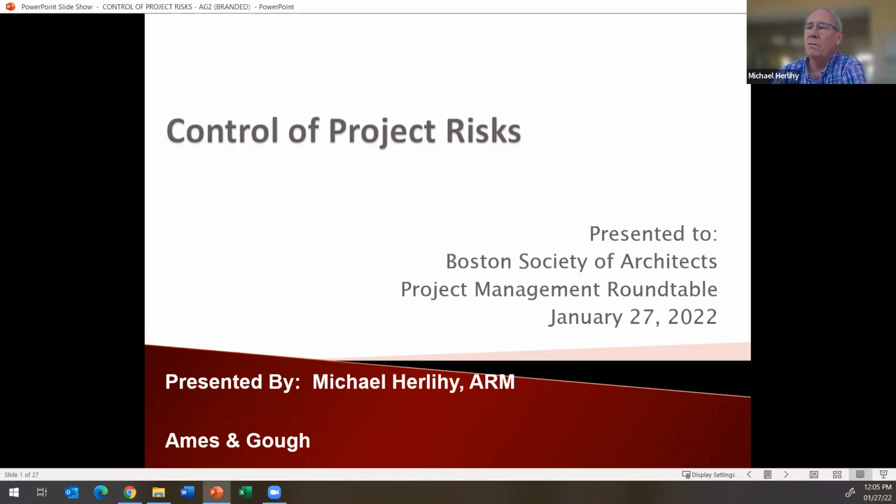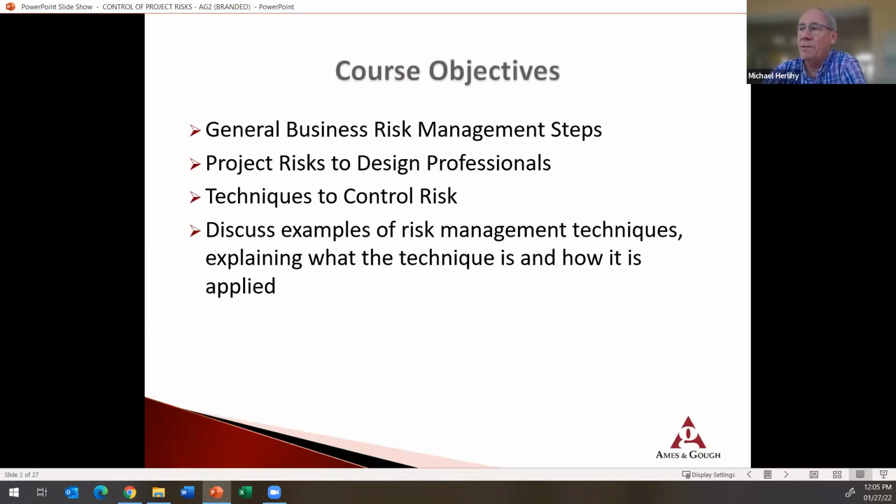So let's see here. We're going to be talking about the general business risk management steps. These are general steps that every business has to consider when you're considering risk. We're going to look at project risks that are specific to design professionals, touch on what those are and the areas where we could see problems. And then we're going to talk specifically about the techniques to control those risks and discuss examples of risk management techniques. And what I'm going to then do is the end of the session has a quiz, if you will. So we'll read the slides and then I'll ask anybody who wants to answer it and explain your reason why. So hopefully we'll be able to do that on a remote basis like this.